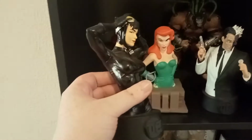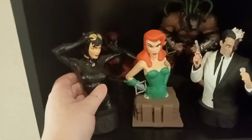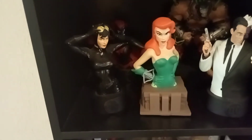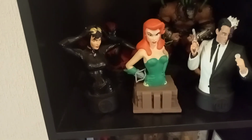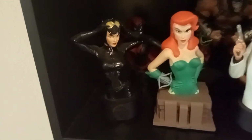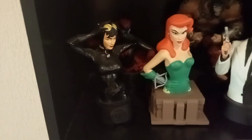We have this very, very cheap Catwoman bust. I think she's an Eaglemoss. I absolutely love her. She's very cheap, very easy to get hold of. I think she cost me about £10, and I love her. So although the higher end stuff is obviously better quality than this, it really does go to show that for something as little as £10 to £15, I think she's amazing, to be honest.